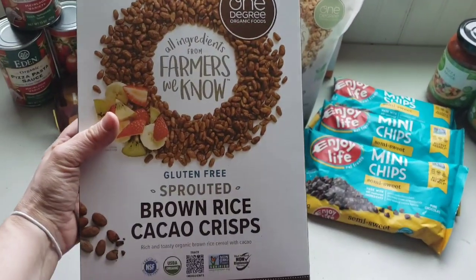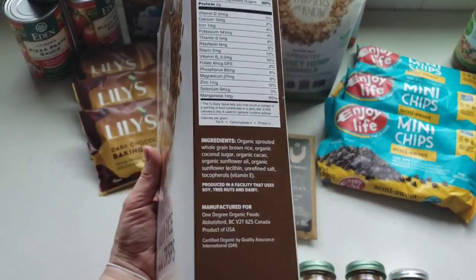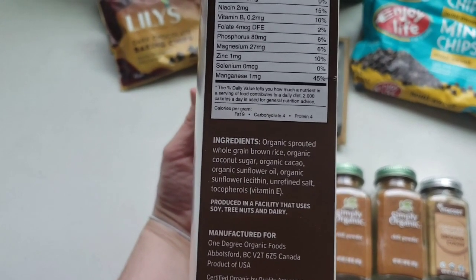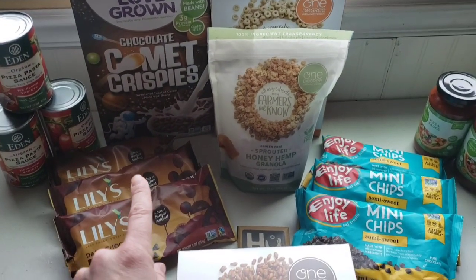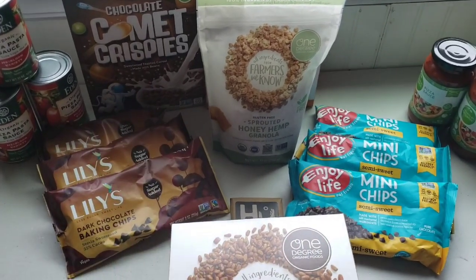And this one is sprouted, which is much better for your gut. If you are unfamiliar with that, you could go ahead and do a little bit of research. And it has coconut sugar. So this is typically what we get. I very rarely get that. Even when I order with the chocolate chips differently, I very rarely order the other cereal.